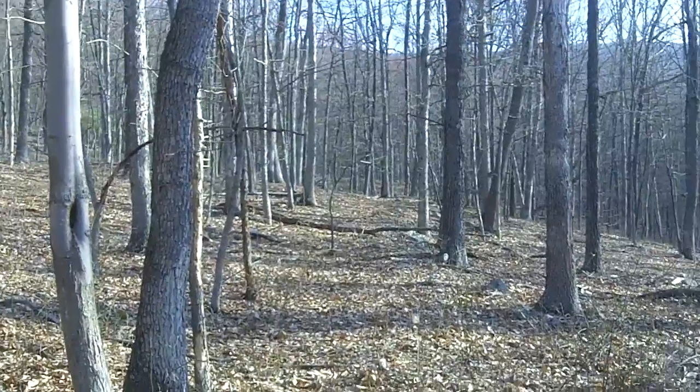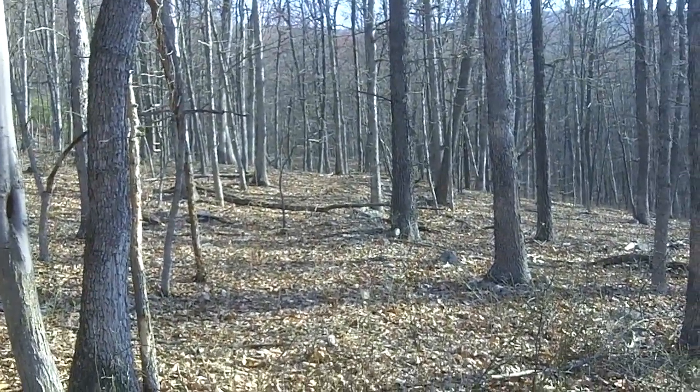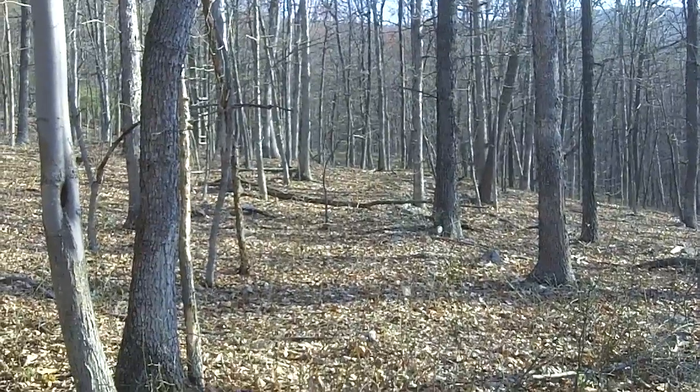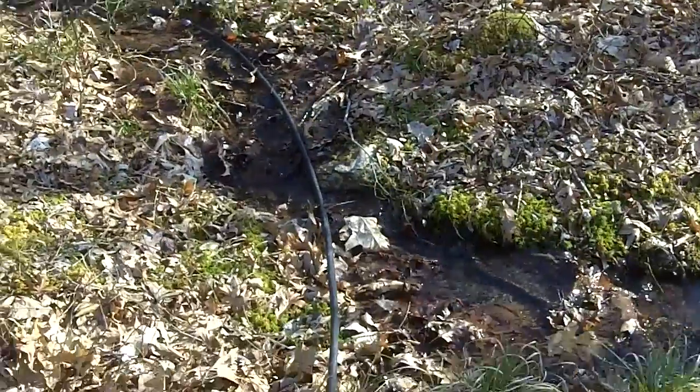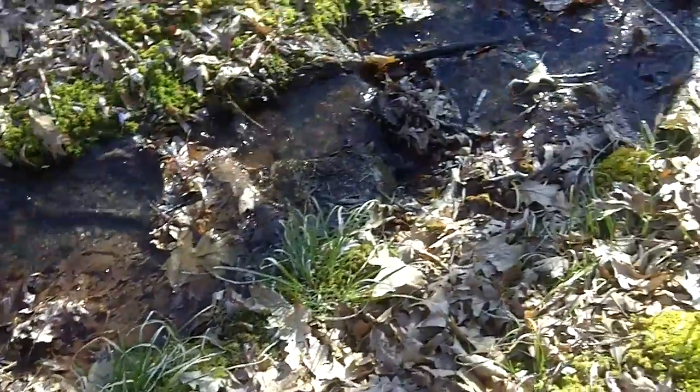There's where that minecart track goes around the shoulder of the hill. And it makes a very, very lovely walk, an easy walk to go along there. But this is why I stopped here. This is water coming from that spring. And that small pipe is one that I brought up here, dragged up here earlier.